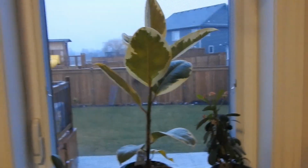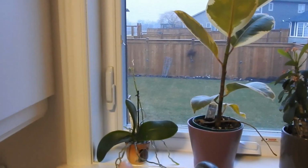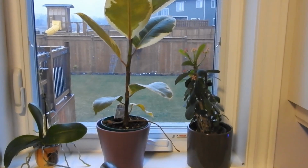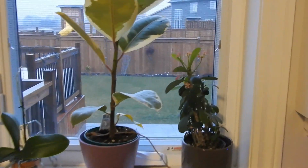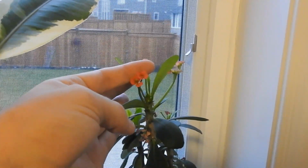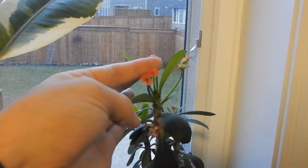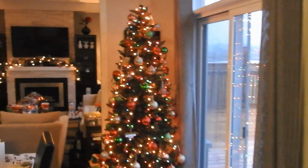And then here I've got a little variegated Ficus elastica, and a phalaenopsis orchid, and a crown of thorns, a Euphorbia milii. I really like the Euphorbia milii because it always has flowers. I don't know whether you're able to see that very well. The screen is really throwing things off. But it flowers in low light, it flowers in high light, it flowers just all the time.